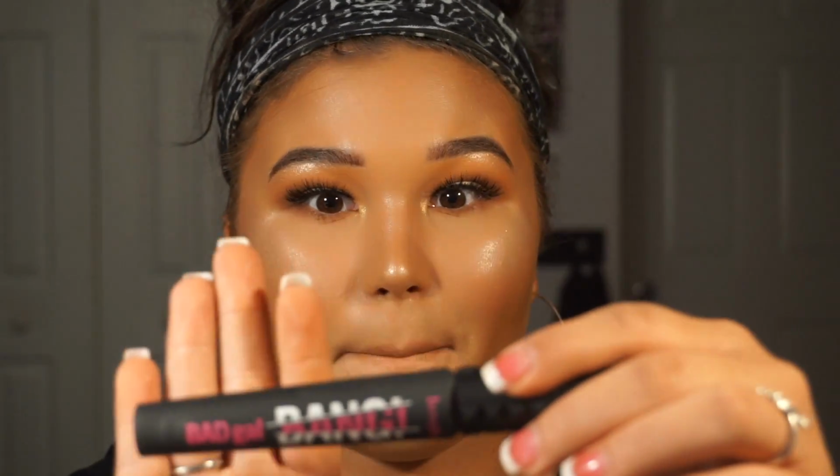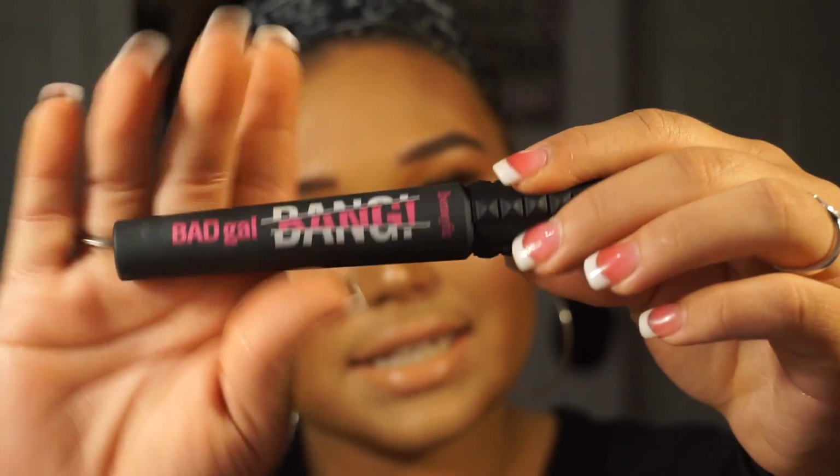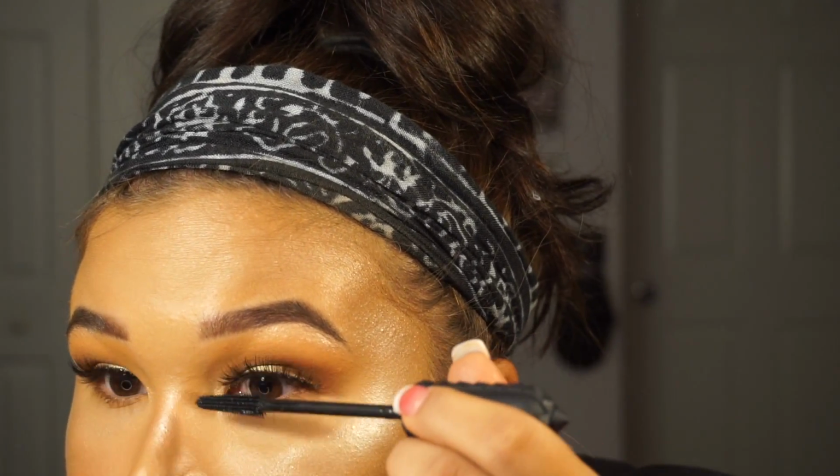For my mascara, I'm going to be using the Bad Gal Bang by Benefit. I'm gonna go in and set my lashes. Now that I have that done, that is my completed look.